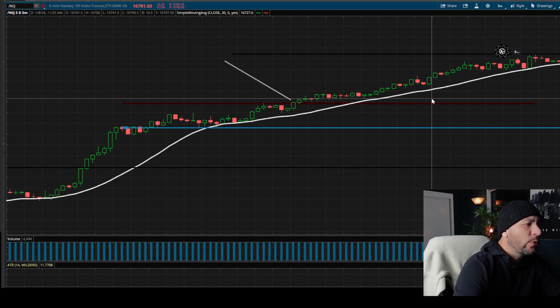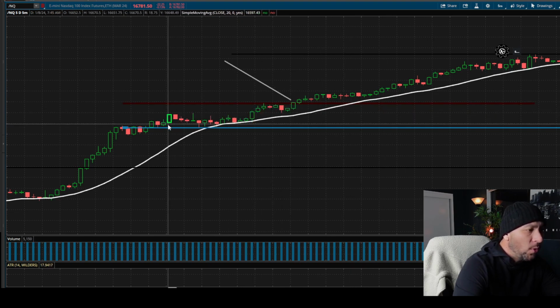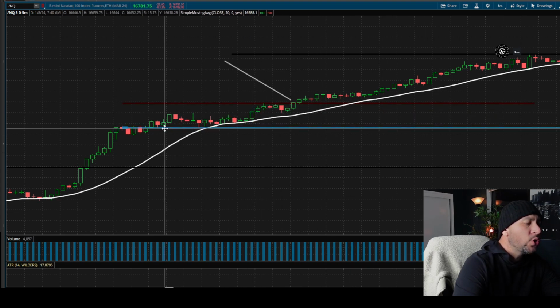But this is a day where you can chop yourself up and you can blow an account very, very easily, because you're not trusting the price action. Again, I know how hard it is, okay? I've been doing this for 9 years and it's still extremely frustrating. It's still extremely difficult to believe that the market is continuing to go higher. It's extremely difficult to believe that the market is continuing to go down and down and down, or vice versa, up and up and up.